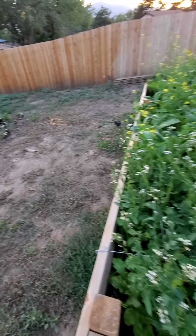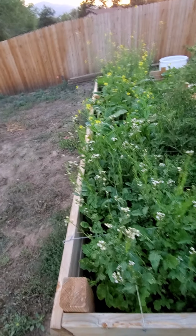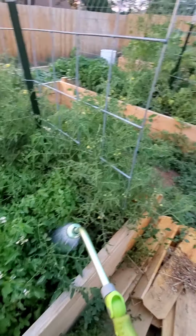I know I have a lot of things that have gone to seed. The arugula right here. The mustard greens right behind it. There's more arugula behind the mustard greens, but I'm okay with it because I'm hoping some of the seed will take over these bare spots in the yard. Maybe, hopefully, possibly.